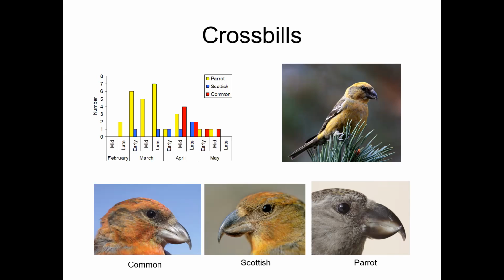In general, all types mate in Abernethy, and they'll mate with someone of their own type. So a common male mates with a common female, a parrot male with a parrot female, and so on. So they behave as species in that they don't interbreed. There has been the odd case of hybridization.